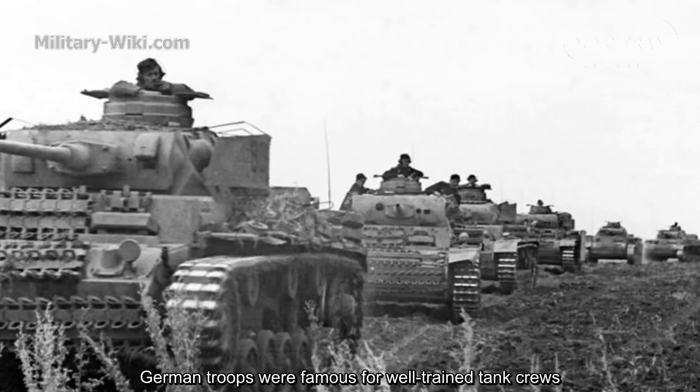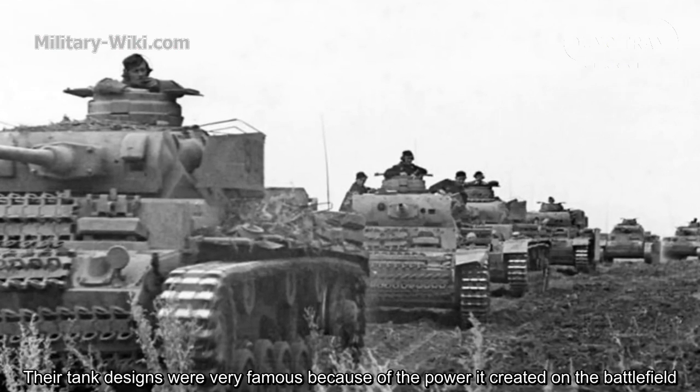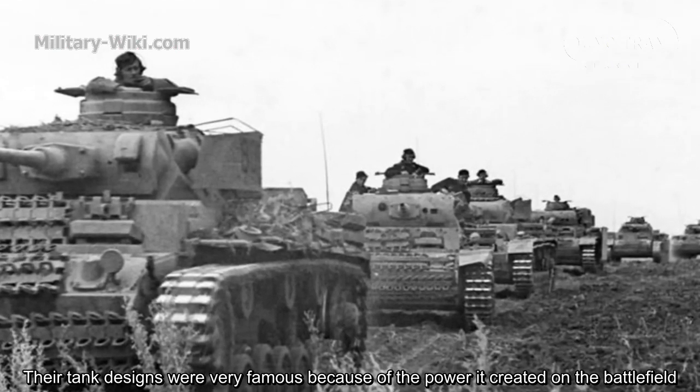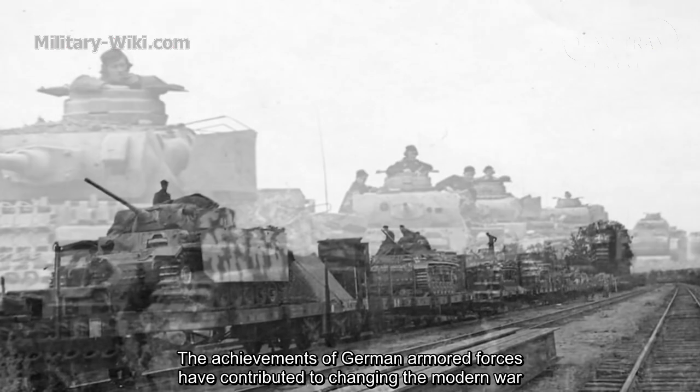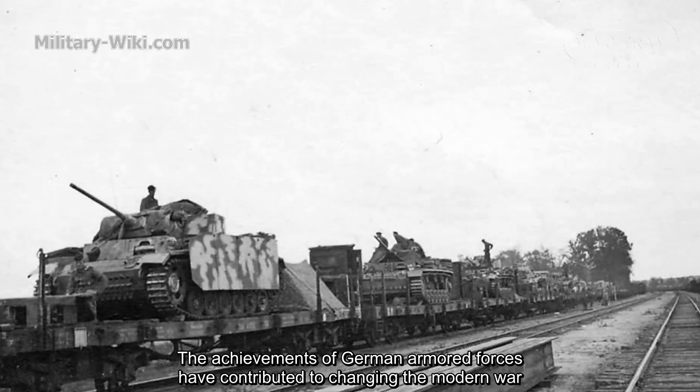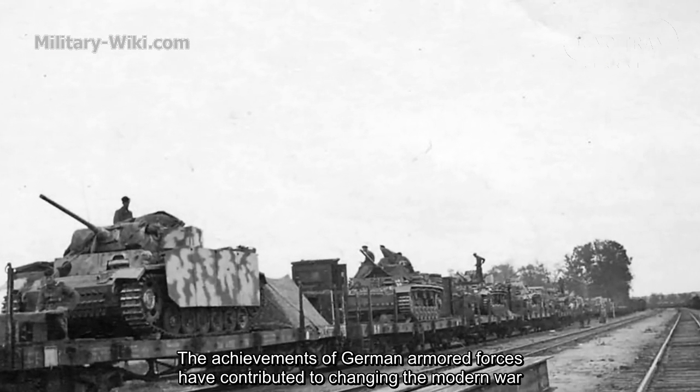German troops were famous for well-trained tank crews. Their tank designs were very famous because of the power they created on the battlefield. The achievements of German armored forces have contributed to changing the modern world.